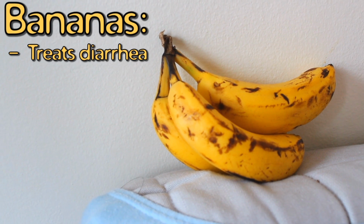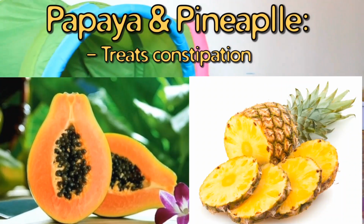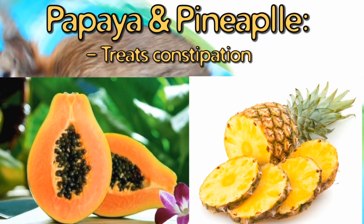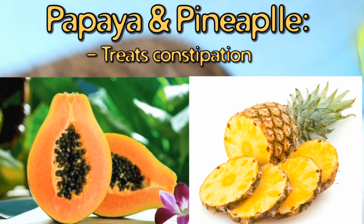And bananas also, guys, treat diarrhea. And then pineapple and papaya treat constipation because it has enzymes that break down undigested food and fur balls in your bunny's tummy.